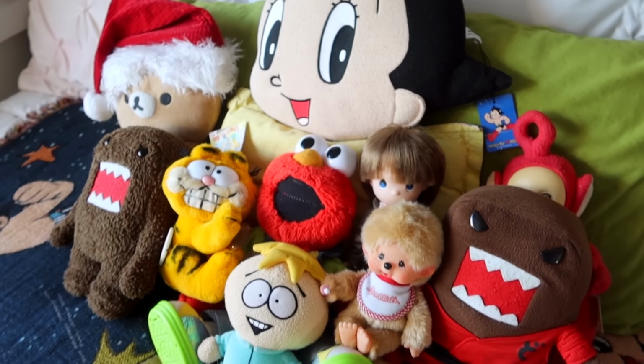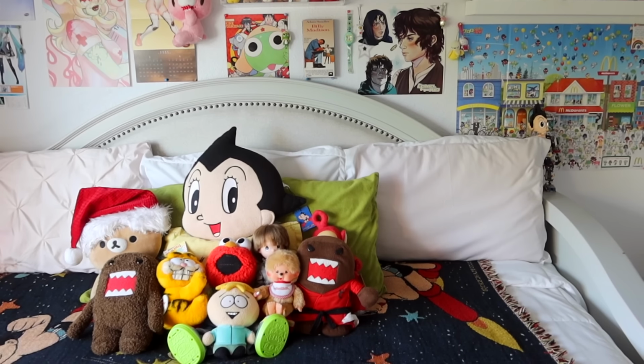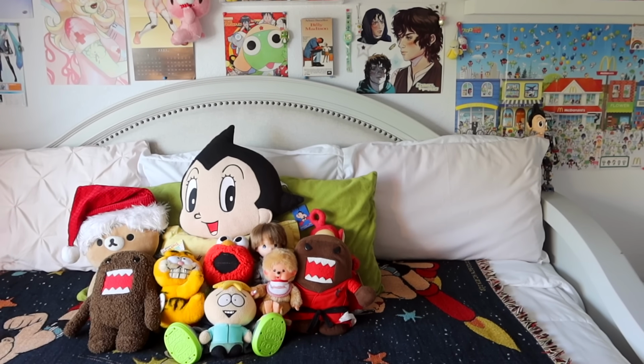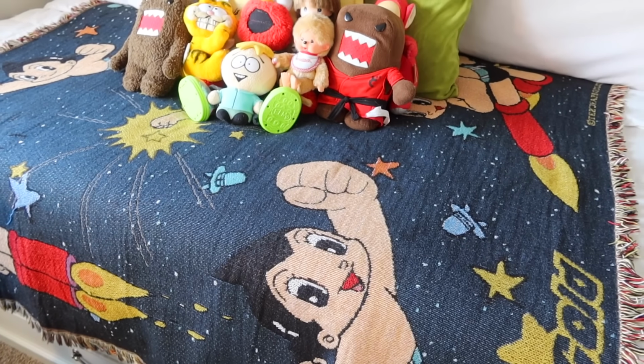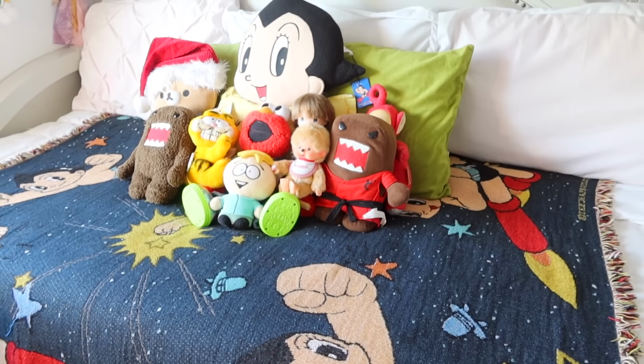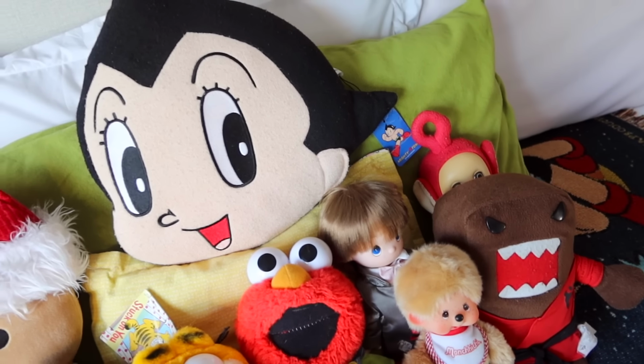Finally, moving on to the other side of my room is where my bed is located. I've had a lot of questions of people wondering if I even had a bed, but this is indeed a bed. It just looks like a couch. I just take all my plushies off every night and sleep on top of this and then just rearrange them in the morning. I really love the Astro Boy theme it has going on.